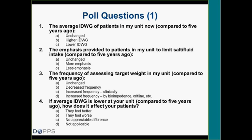Number two, the emphasis provided to patients in my unit to limit salt and fluid intake is unchanged, greater emphasis or less emphasis. Number three, the frequency of assessing target weight in my unit compared to 5 years ago: has that been unchanged, less frequent assessment, more frequent assessment but based on essentially old-fashioned clinical approaches that we've used, or more frequent assessment but by use of newer technologies such as bioimpedance, Crit-Line, et cetera. And then lastly, thinking about a patient-centered focus, as the community becomes more and more focused on what really is important to the patients and how patients are feeling: if average weight gain is lower in your unit now compared to 5 years ago, how does that in general affect your patients? They feel better, they feel worse, or no difference?